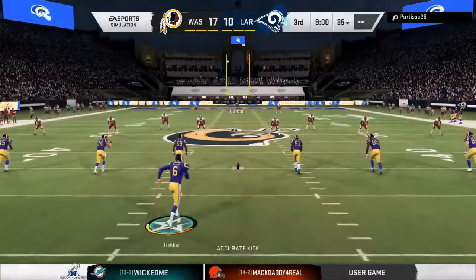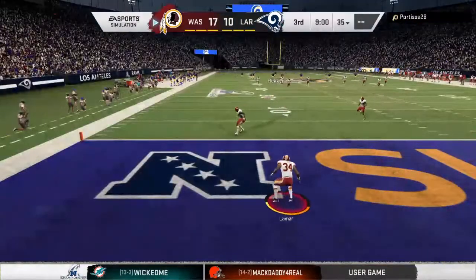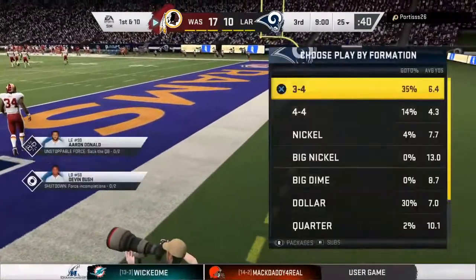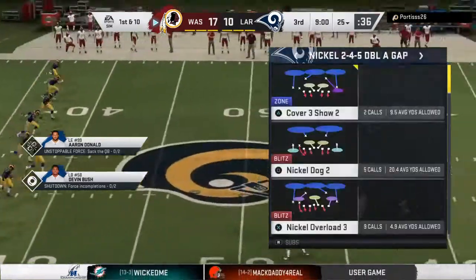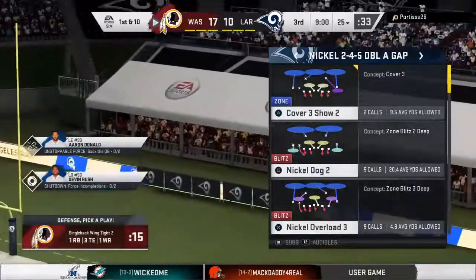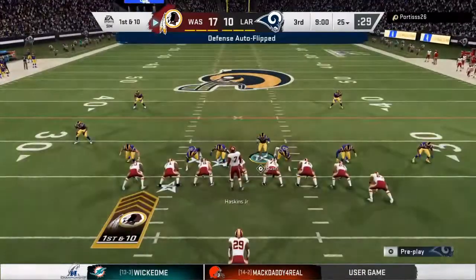The Hallis Trophy still hangs in the balance as the second half is now underway in the NFC Championship game. And this will not be returnable. It's out of the back of the end zone for a touchback. Out there ready for this next drive, the Redskins offense.